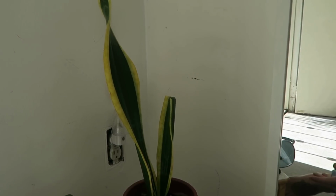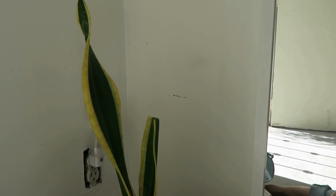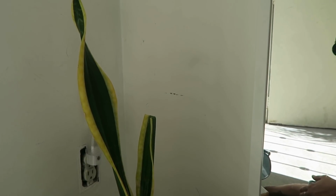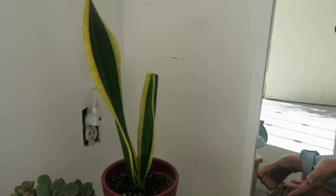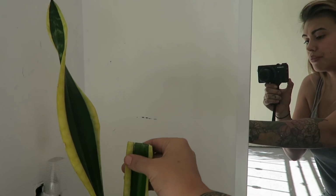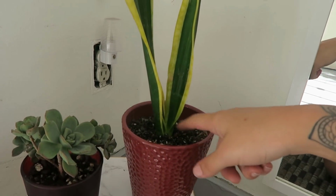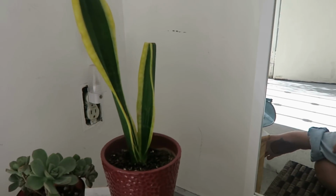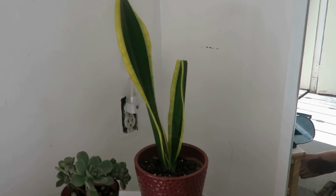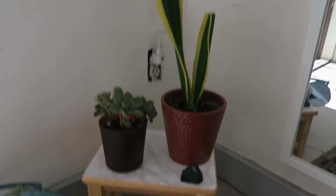You can neglect them and leave them in the corner, but I guess it just didn't like my bedroom because within days of me putting it in my bedroom, it started to discolor. So I tried to water it a little bit more and it didn't work at all, so I decided to just cut off that part. And then I also took out another baby that it made, which is sitting in water on my windowsill. So hopefully this one will thrive now that I pruned it just a little bit, but I don't know, we shall see.